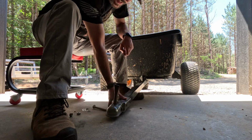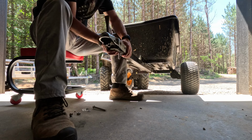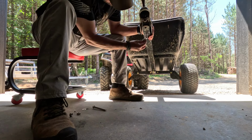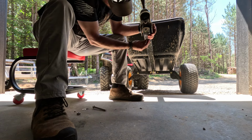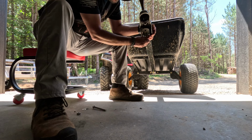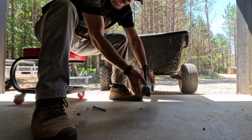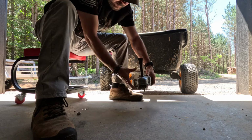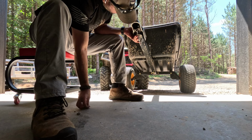It should be fairly easy. I believe you can just straight bolt right on here. These bolts are a little long. I don't think it'll affect anything. Come here, my friend.